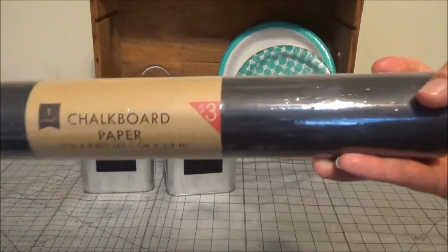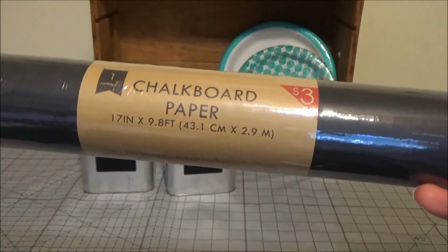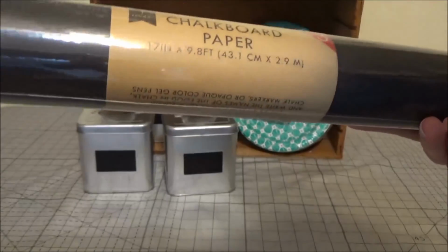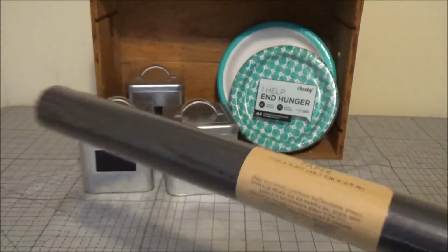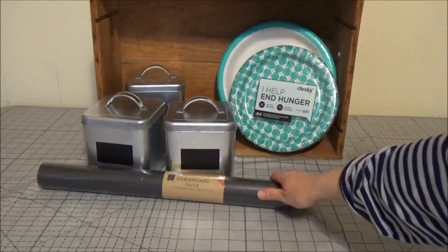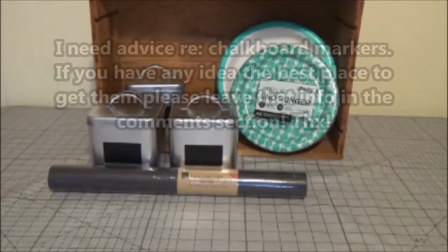I also got some chalkboard paper. I had seen this before in the spring, and I couldn't think of anything to do with it, so I left it there. It's 17 inches by 9.8 feet. I'm going to try maybe wrapping Christmas gifts with this and drawing on it. We'll have to see how it turns out. I have a bag that I got from Dollar Tree last year that's a chalkboard theme with a real pretty skate design on it, and I just love that design, so I thought maybe I can have a chalkboard, Christmas theme this year. We'll see.